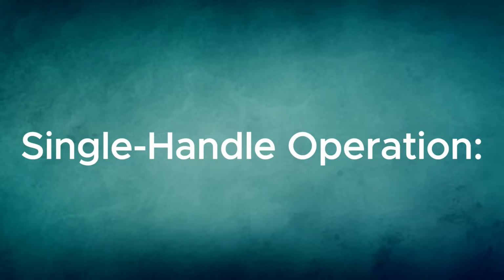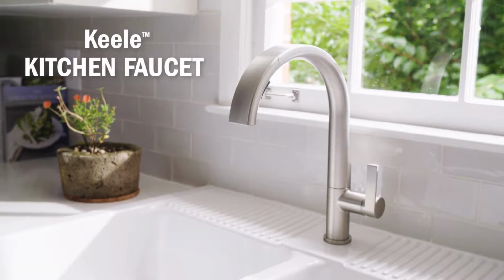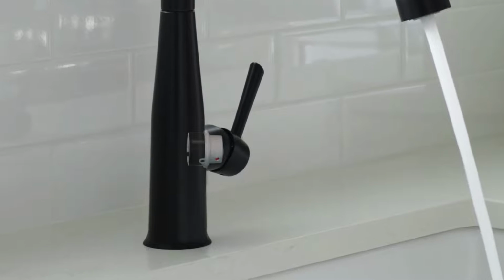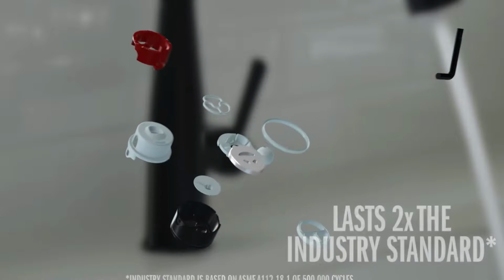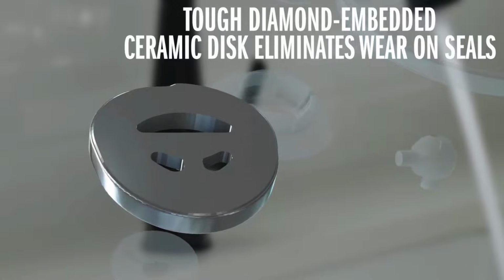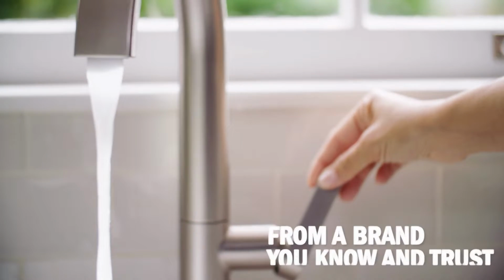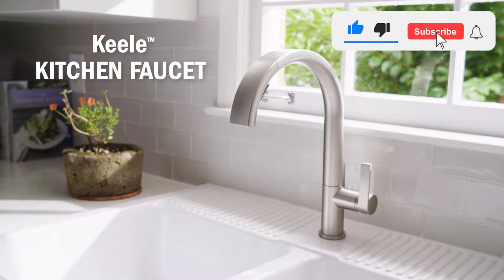Single-handle operation. Delta often offers single-handle kitchen faucets for easy control of water flow and temperature. Diamond seal technology. Delta is known for its diamond seal technology, which uses a diamond-embedded ceramic disc valve to reduce leaks and extend the life of the faucet. Lifetime limited warranty. Delta faucets are backed by a lifetime limited warranty, so you can be confident that your faucet will last for years to come.